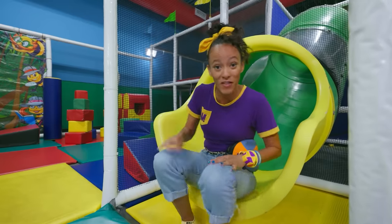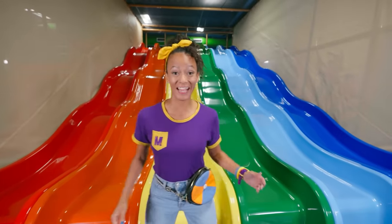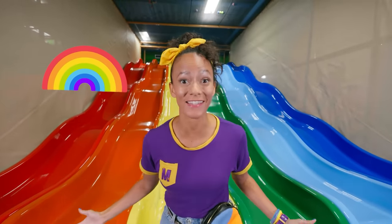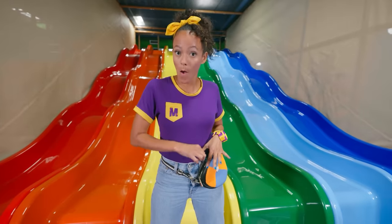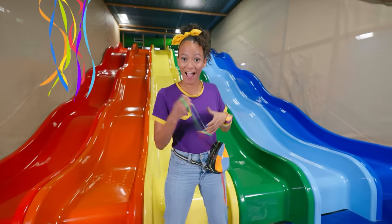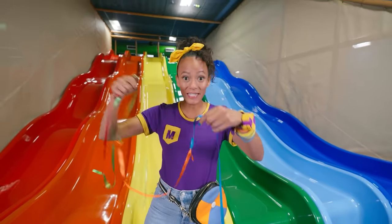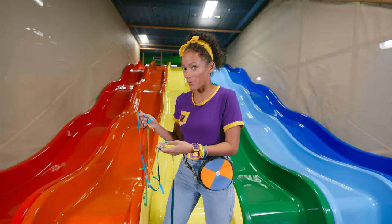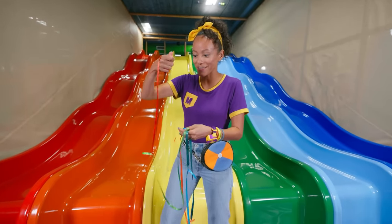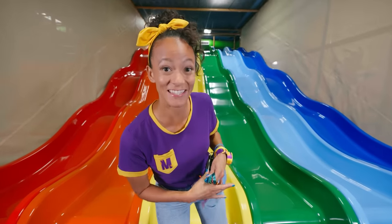Super colorful over there. Let's go. Whoa, check out the rainbow slides. That must be where I'm supposed to use the rainbow ribbon. Did you see that? There's so many different colors. And it looks like there's a ribbon for each slide. Guess I have to go down every single slide.